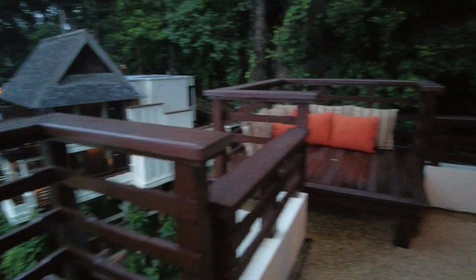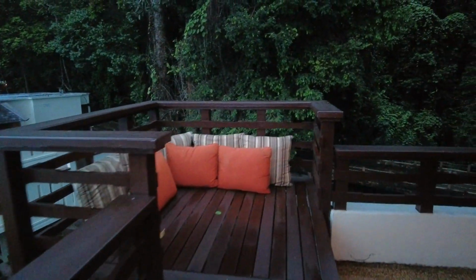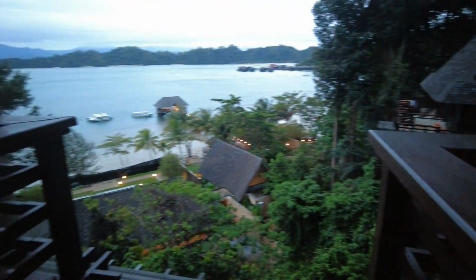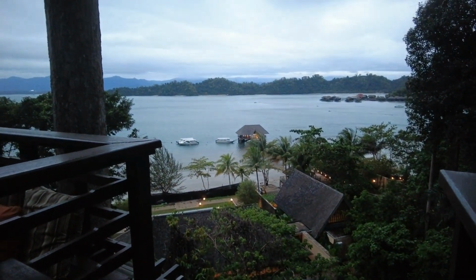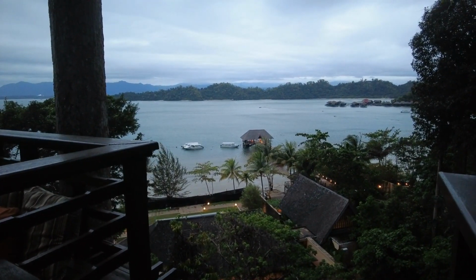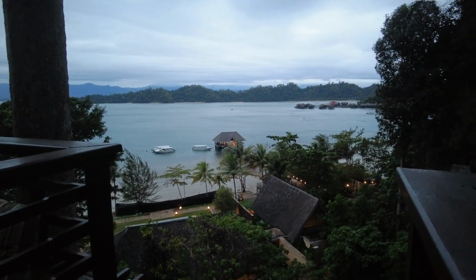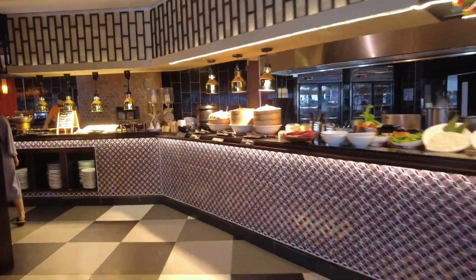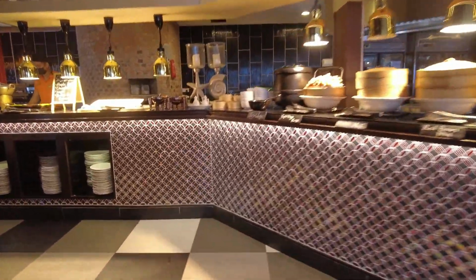Follow us as we go for our breakfast. Let's see how the breakfast spread is like at this resort. I can wake up to this every day. So nice. Okay, let's have a look at the breakfast spread. What do we have?